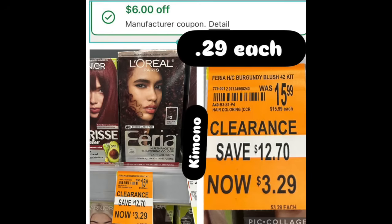The L'Oreal Feria, $3.29. We have a $6 off 2 manufacturer's coupon. So grabbing 2 of them, it would make them 29 cents each. The conditioner on this alone is definitely worth paying 29 cents. There's a tube of conditioner. Sometimes I get really bad knots. I love this conditioner for that.